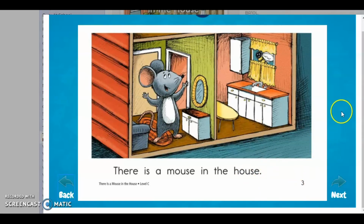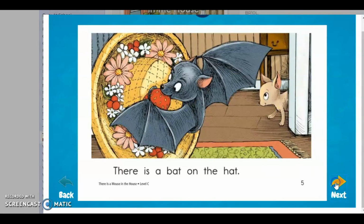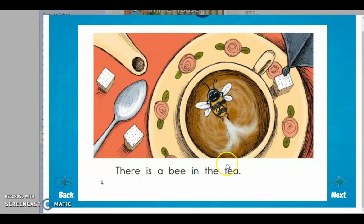All right? Last question. What is another word for tea? Is it a food? Is it a drink? Or is it a cup? If you said drink, you are correct. The tea is inside of the cup. Very good.